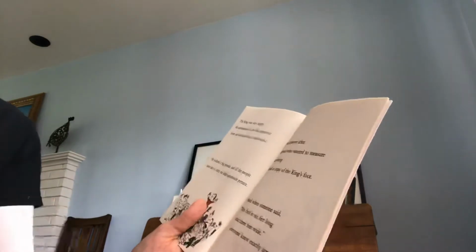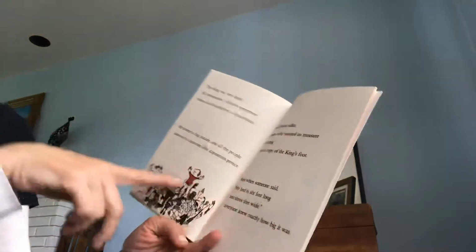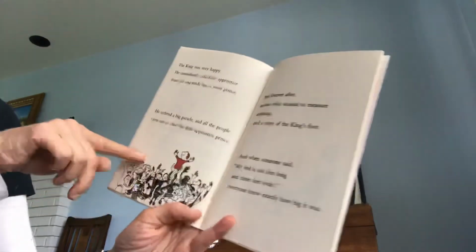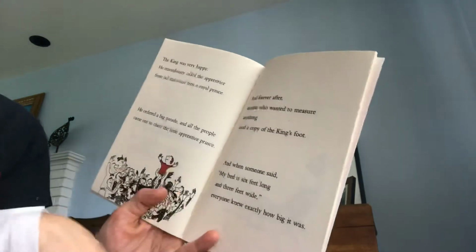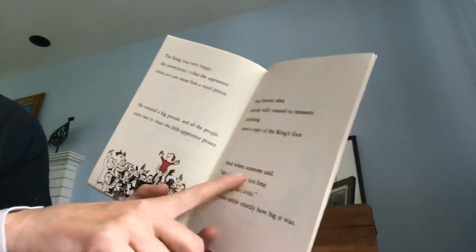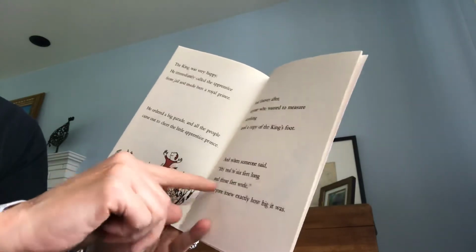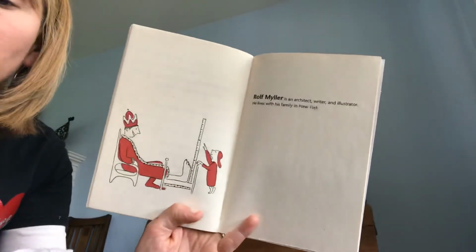The king was very happy. He immediately called the apprentice from the jail and made him a royal prince. He ordered a big parade, and all the people came out to cheer on the little apprentice prince. And forever after, anyone who wanted to measure anything used a copy of the king's foot. And when someone said, "My bed is 6 feet long and 3 feet wide," everyone knew exactly how big it was. And that's why they invented a ruler.